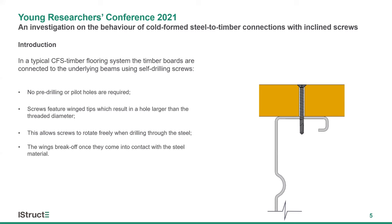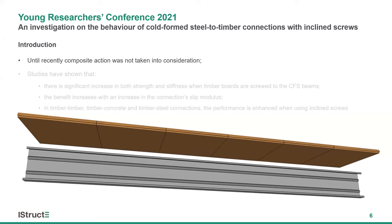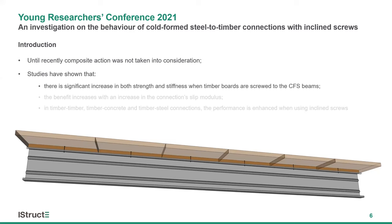Until recently, composite action in these types of flooring systems was not taken into consideration, and strength and stiffness calculations were based on the properties of the beam alone. However, recent studies have shown that there is a significant increase in both strength and stiffness when timber boards are screwed to the cold-formed steel beams.